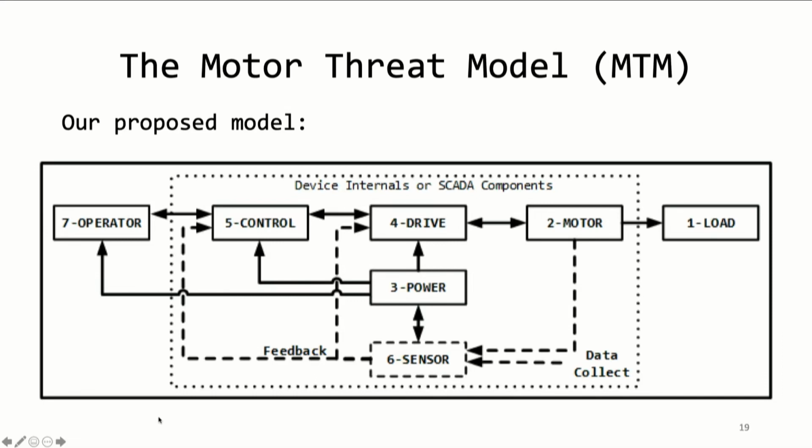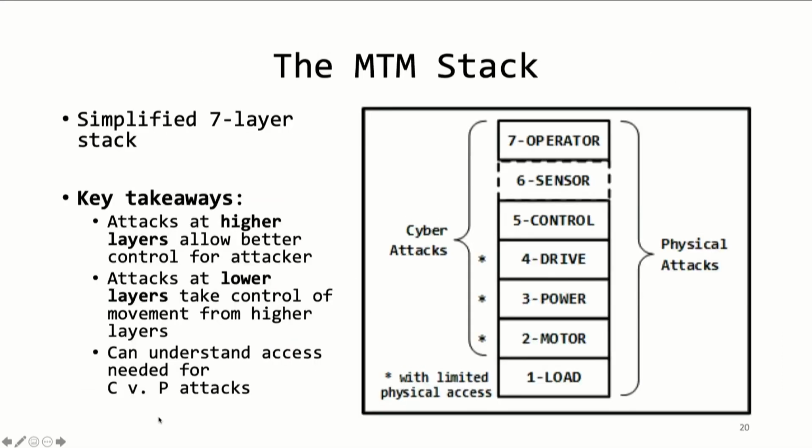Okay, let's see how we can make this simpler. So if we take the layers and stack them similarly to an OSI stack or a file system stack, we can more easily categorize attacks against movement. The stack from top to bottom is 7 operator, 6 sensor, 5 control, 4 drive, 3 power, 2 motor, 1 load. If you notice from the drawing, starting at the right, physical attacks can really occur at any of the layers and are limited to basically stopping or stealing movement controls at all layers.